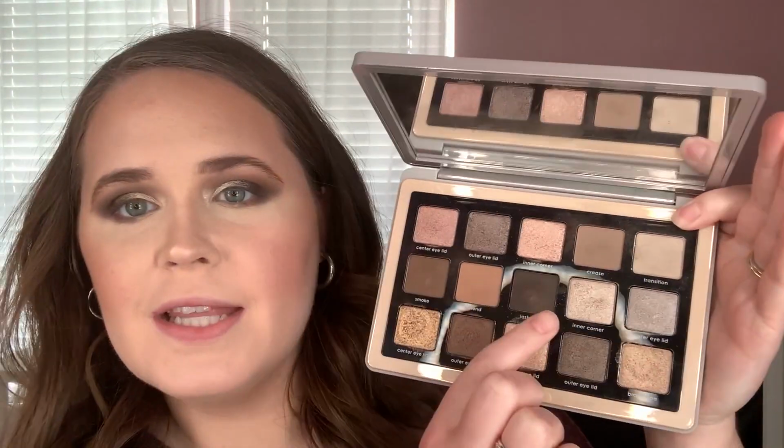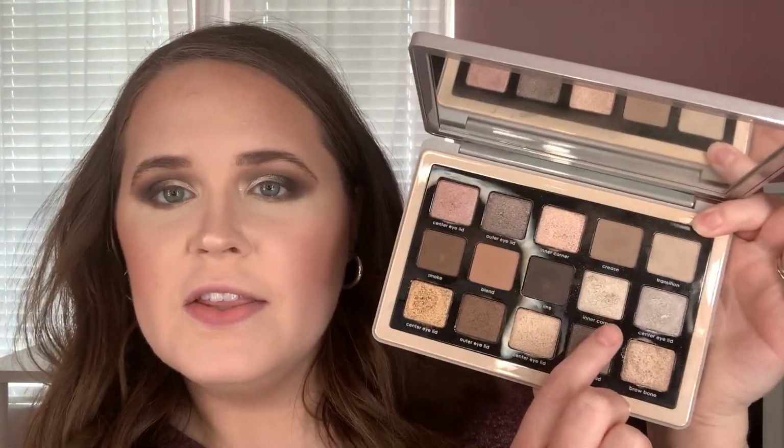Okay, I went ahead and finished up the lower lash line really quickly, and all I did was mix together Transition, Smoke, and Lash Line right here, rubbed it on the lower lash line, and then I did end up putting this inner corner as my inner corner highlight and brow bone highlight.